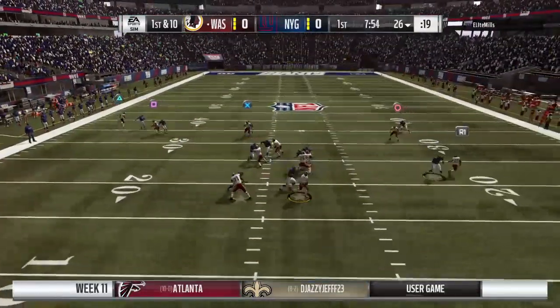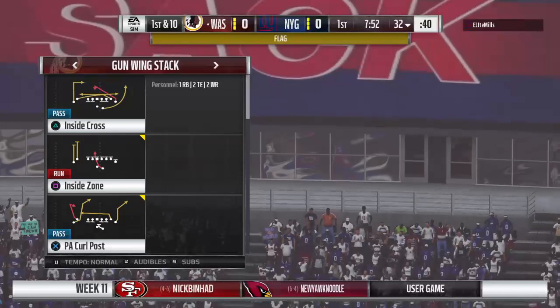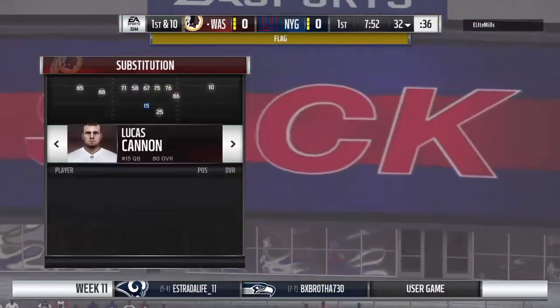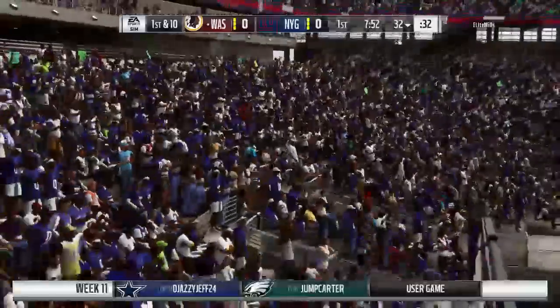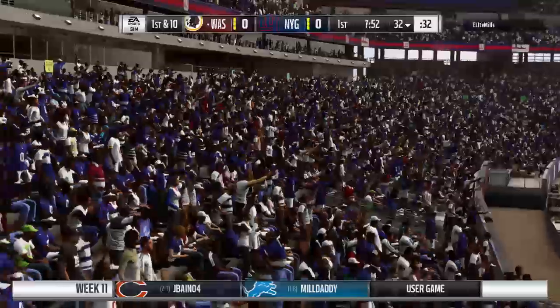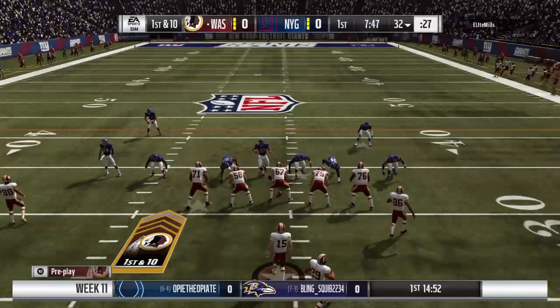First and 10. Cannon. Oh, stays up. And he's taken to the ground, but he was pulled down by the face mask. Here come the flags. And I believe this is going to be a first down. And now it's first and 10. A big mistake, especially when you factor in the personal foul yardage.